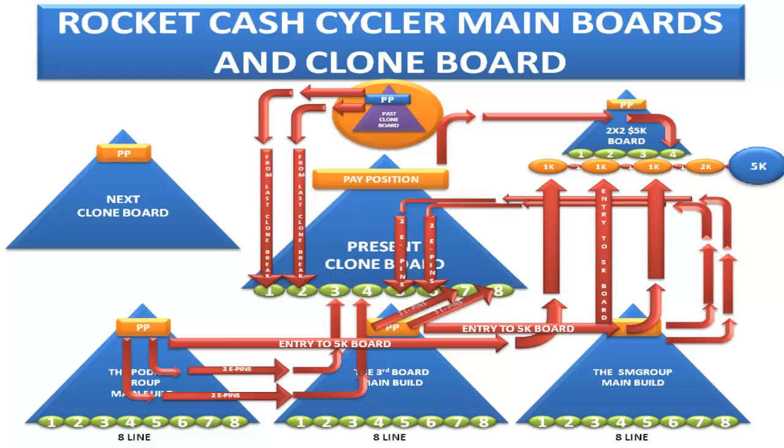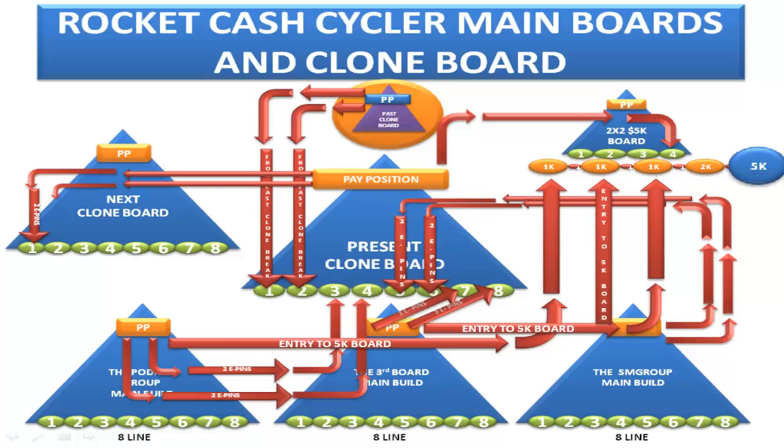Sometimes you see a red on top because we link someone else through the top. However, as far as we are concerned, we call it the Blue Rockets just because we make sure everybody is linked and we make sure everybody follows each other. No one is left behind. So the last thing that happens here now is that there's another couple of pins coming out from the pay position of the present clone board to the next clone board, and that's how it starts. That's the full cycle.